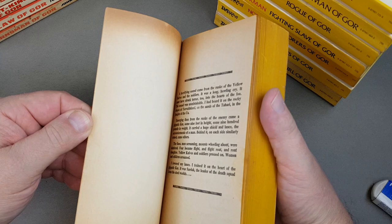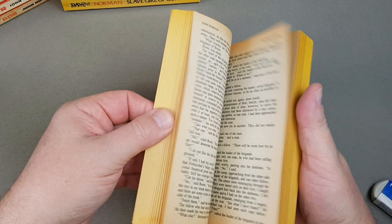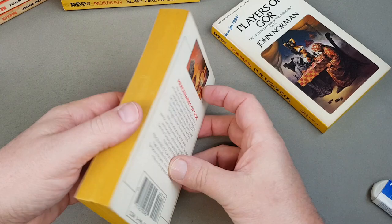I know John Norman himself was a bit of a regular person on the scene of the American conventions, even though I believe he was born in Bristol in the UK. Number 20. 21, Mercenaries.